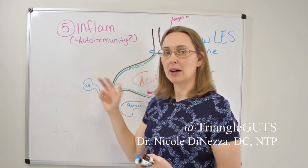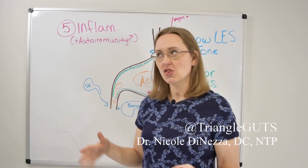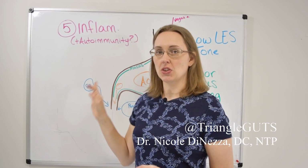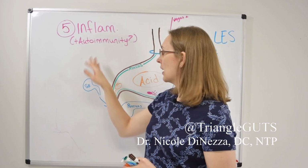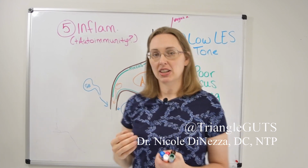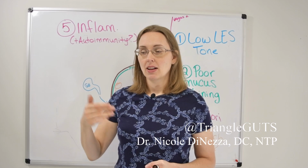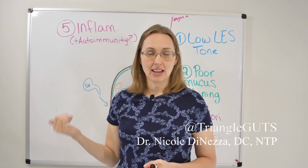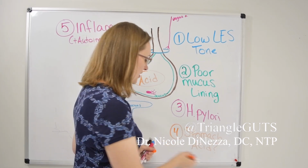So these are not mutually exclusive. They tend to go together in more than one combination. But inflammation is still worth noting because anti-inflammatory herbs can go a long, long way. Now, the autoimmunity, there is a particular type of autoimmunity that I tend to talk about with my patients, and that is anti-parietal cell antibodies. That will, of note, cause low stomach acid.